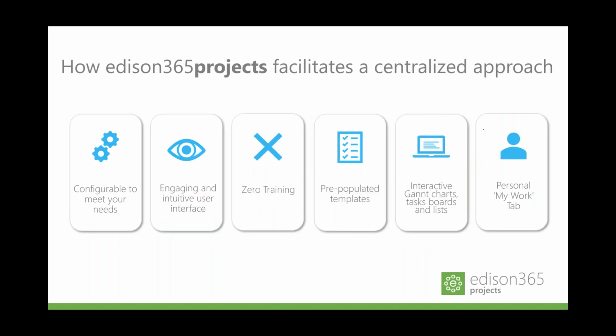Now, specifically, we're going to help facilitate better project management through a centralized approach that allows you as the customer or as the end user to configure the tool to meet your particular needs. That is mobile and engaging, so you can use it anywhere, anytime. Is set up for the casual user in a very low to no training world. PMO users, power users may spend more time learning about the functionality around admin and configuration, but certainly for the casual user, they don't.